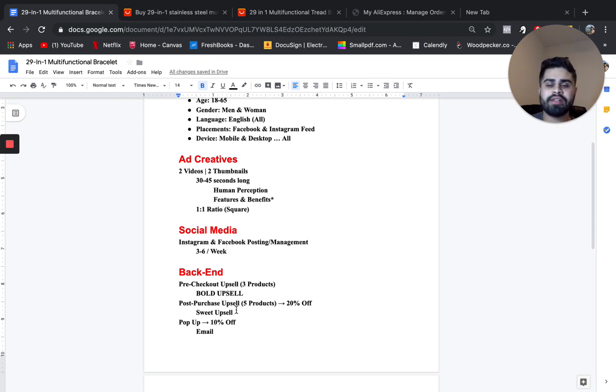And I was also using a post-purchase upsell app called Sweet Upsell, which had 5 other products on my one product store, and these were at 20% off. Now, these were products that were a little bit different to this product, but also in the same niche. So it's also good having both pre-upsells and post-upsells because you want to increase and maintain your AOV with the inconsistencies that paid traffic will bring you.